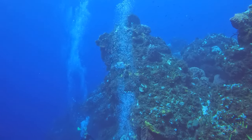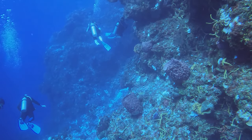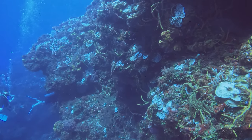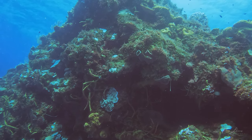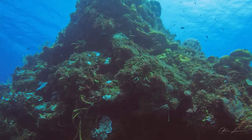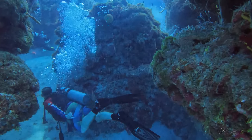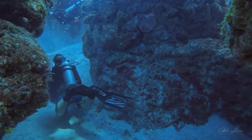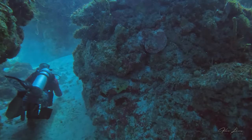The big corals, often centuries old, are silent witnesses to the ebb and flow of the ocean's tides. Their colossal presence provides shelter and sustenance for a myriad of marine life, forming vibrant ecosystems that contribute to the biodiversity of the reef. As we approach these underwater giants, the sheer scale and intricacy of their formations become apparent, revealing a world of textures, colors, and marine inhabitants.